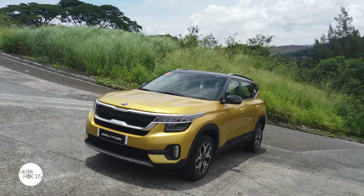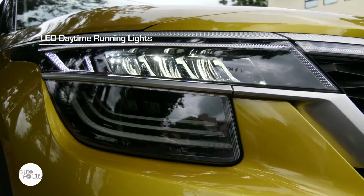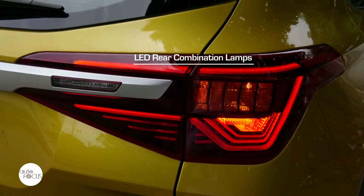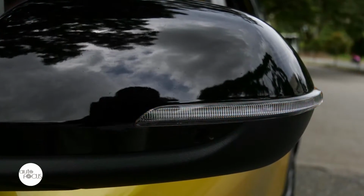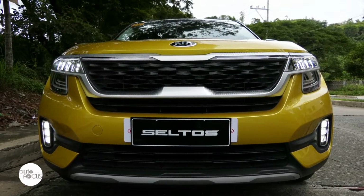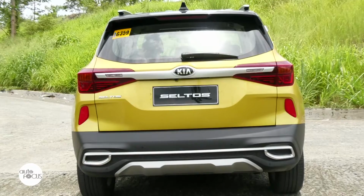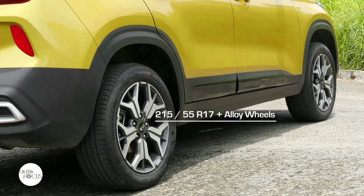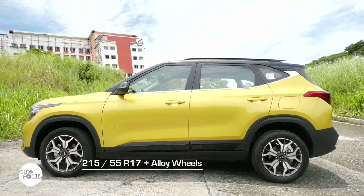The Kia Seltos 2.0 SX Automatic comes with projector-type LED headlamps, LED daytime running lights, LED front fog lamps, LED rear combination lamps, black and silver molding on grille, turn light indicators on side view mirrors, and roof rails. Also a standard in the SX are auto light control, fin-type antenna, satin finish on beltline molding, rear window defogger, rear spoiler with LED high mount stop lamp, and 215 by 55 R17 tires mounted on 17-inch alloy rims.